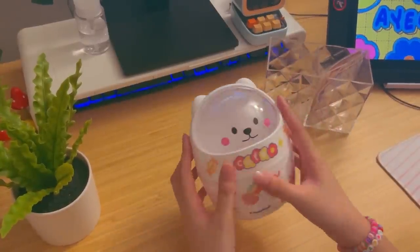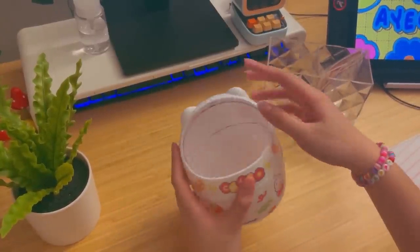I just wanted to take this time to show off these cute little stuff that I got from AliExpress, and I'm gonna be decorating them.